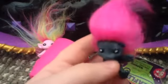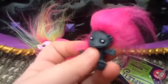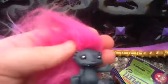Oh, this is cute. Can you see this? This is cute. My sister got, I think, tell me in the comments if you know, I think the sparkly ones are rare. And my sister got a sparkly one, but I got one of the normal ones, which aren't rare at all. I'm having very bad luck with this. This one's grey with black eyes with love hearts and a dot in each eye. He's got pink fluffy hair.